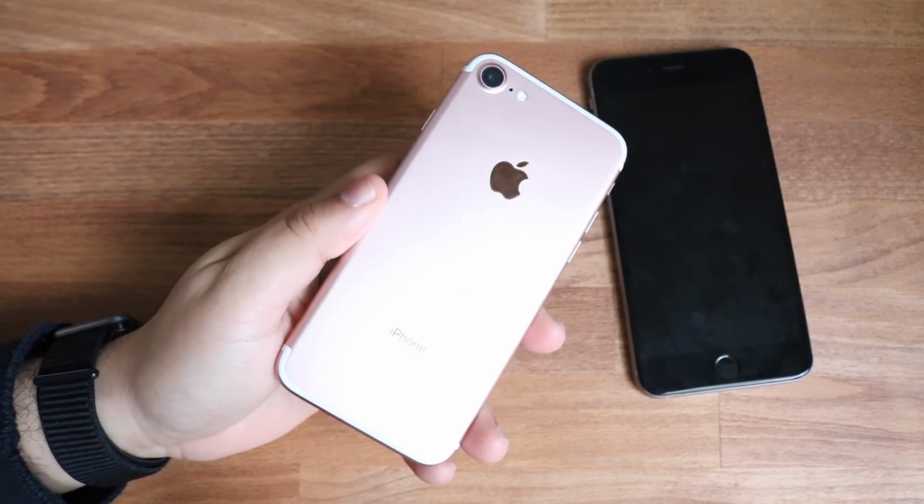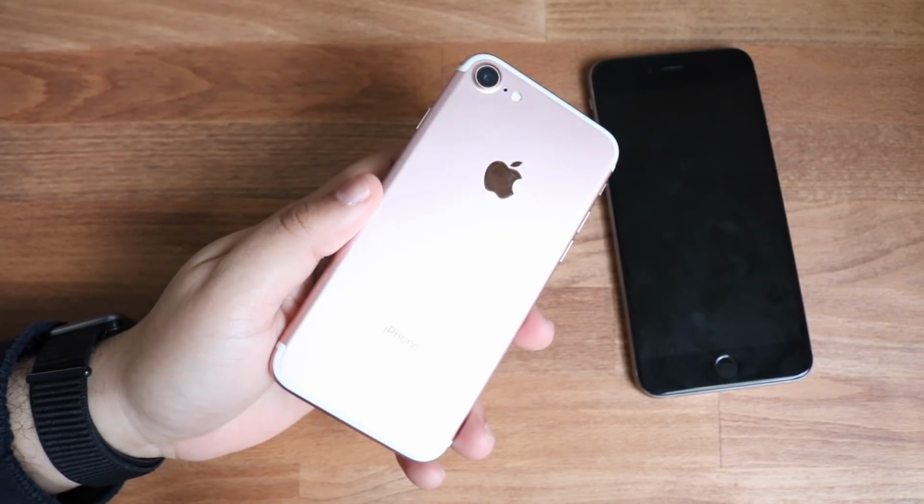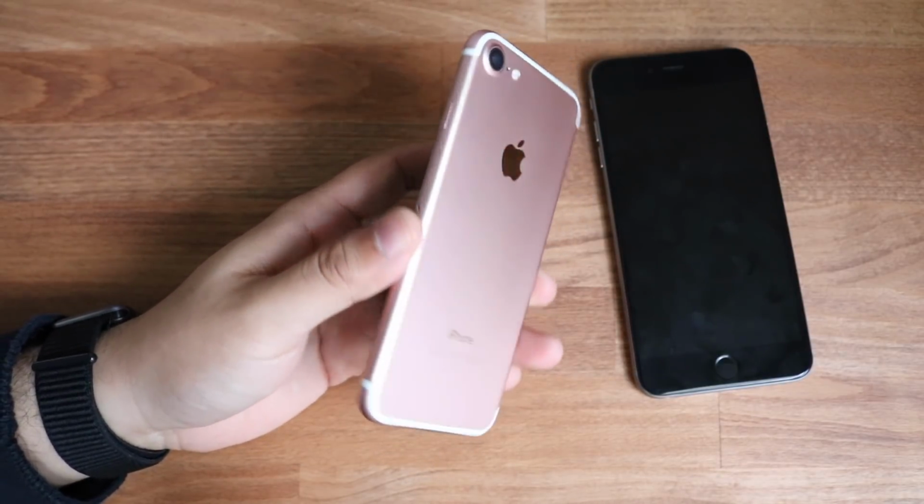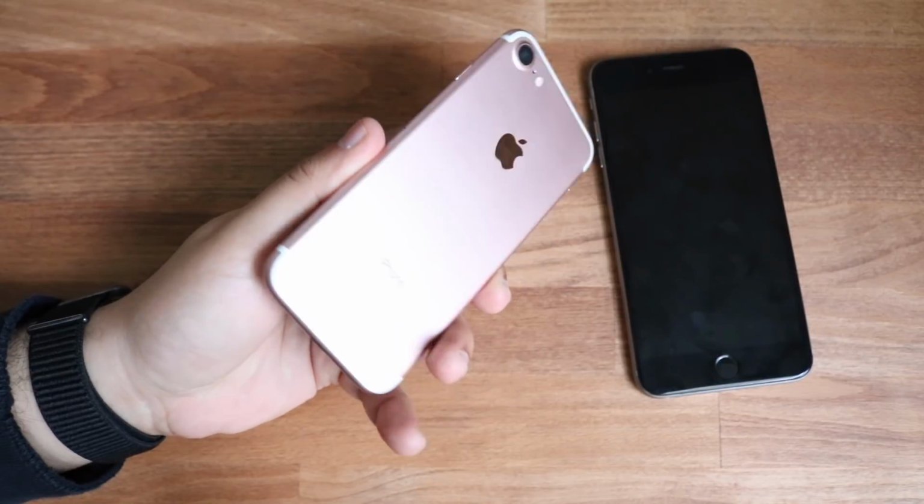Now, in terms of the release date, the iPhone 6s Plus was released in September of 2015. The iPhone 7 was released in September of 2016, so a little bit over a year, not a year, but just about a year between each release date.